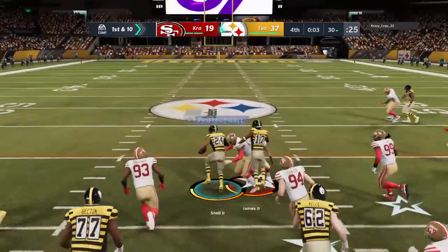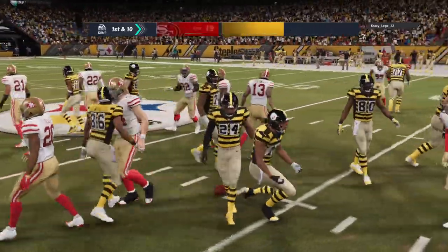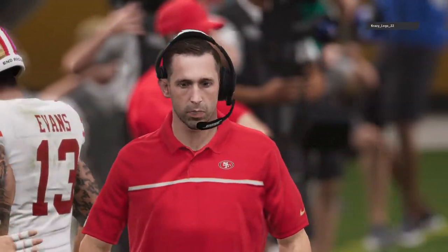Snell on the shotgun handoff. And they get him down, but not before he takes it across the 40-yard line. Tonight's final score, Steelers 30. So this one in the win column for the Pittsburgh Steelers.